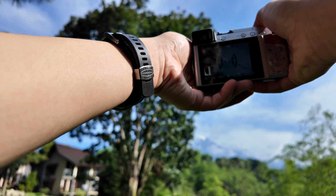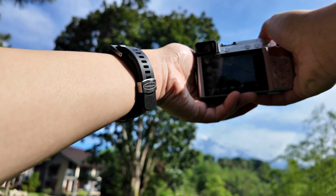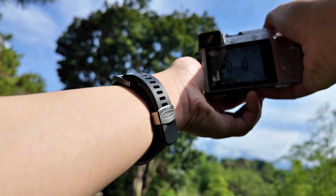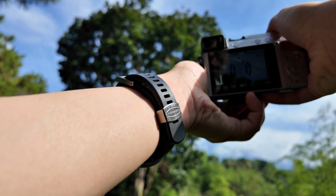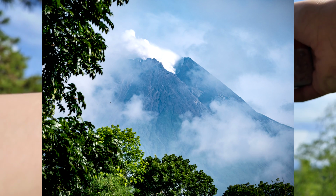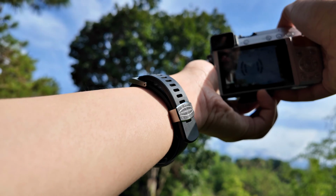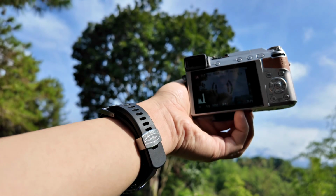I want to try to eliminate the branch on the right. Something like this, very beautiful. Yep, f5.6 aperture priority auto ISO. And also the tree on the left, giving it a little bit of frame for the volcano. That's just really nice. I love it. I'm zooming in all the way to 100 millimeter, just focusing on the summit of the volcano. It's just really beautiful. Wow, we are blessed this morning with this beautiful volcano showing up. It's always a treat to look at Merapi Volcano.